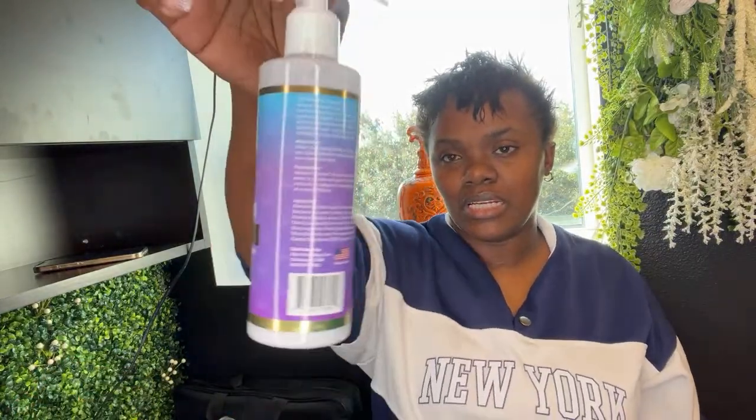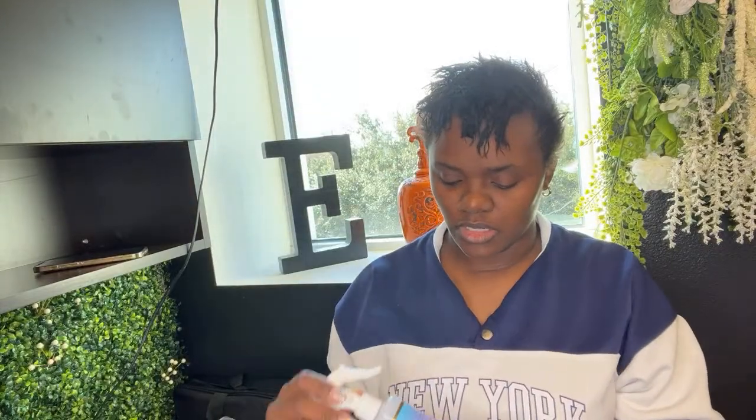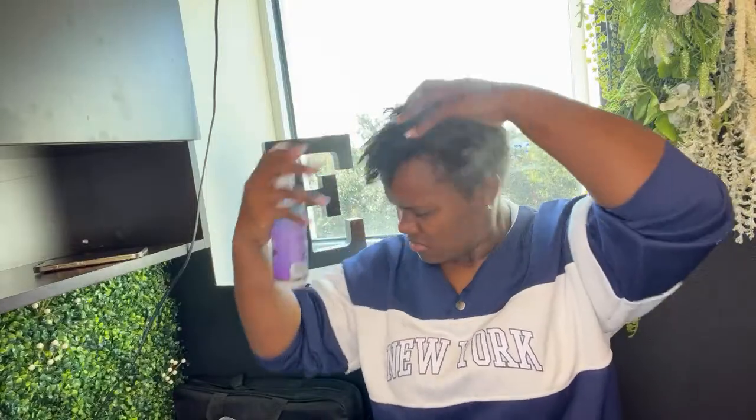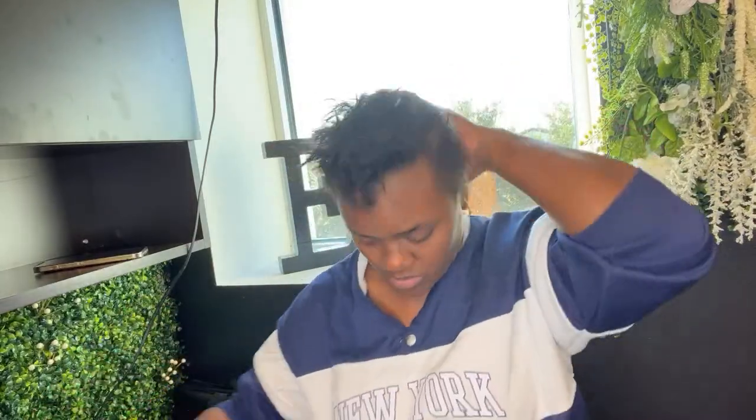So I'm gonna use the Nandy Leave-In Spray from the Empress Collection. This is a strengthening leave-in spray. I love the way that smells.